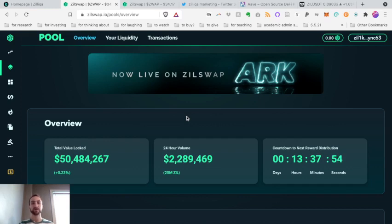There are a lot of DeFi enthusiasts, farmers, who are just not going to come into an ecosystem where they don't see a money market. They're going to go where the money markets are. And as long as this is the case for Zill, the total value locked is going to remain limited.